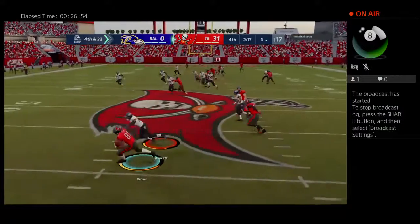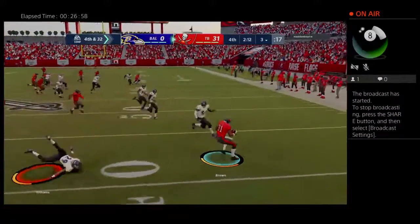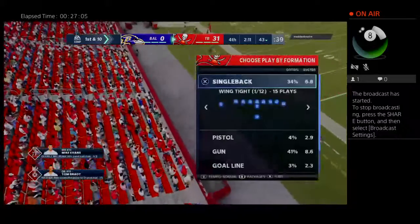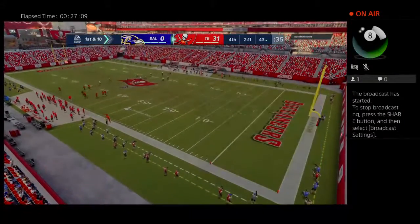With it is Brown. Officially, that'll go as a 52-yard punt. Not too shabby. And the Bucs will get ready to go on offense at their own 43-yard line.